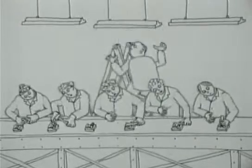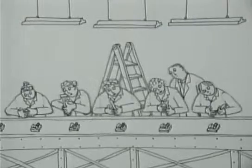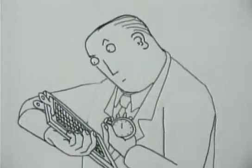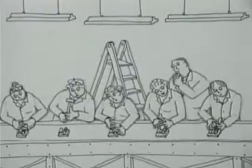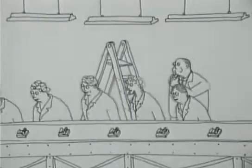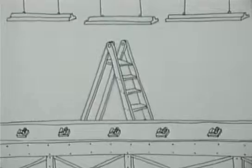Things started to change in the late 20s after a scientific management study on some girls assembling electrical components. Finding no improvement in raising lighting levels, a Mr. Elton Mayo tried consulting the workers.